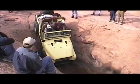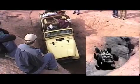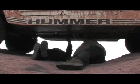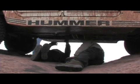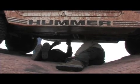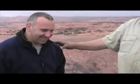A lot of people have had great times here, and there's been many vehicles damaged right there. They've spent a lot of money in this hole over the years. You can see this Hummer over here behind us is right now doing a little repair work after biting the dust inside of the hole. And here's our Hummer driver right here. He's from Israel, now living in New York, New Jersey area.